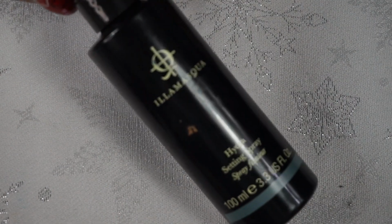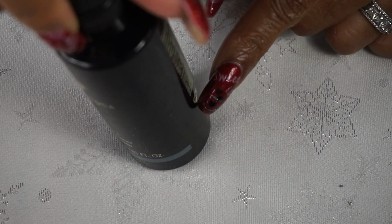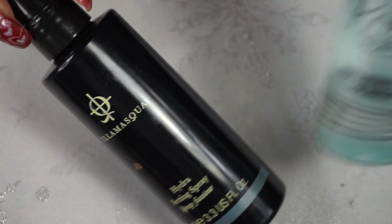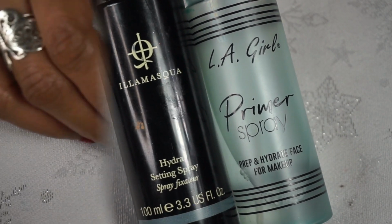And then the Illamasqua one, I don't know where it is because you can't see through the bottle, but I think it's about down to here. It was a nice spray. I got this in a BoxyCharm, I think, drop box, but those were my primer spray and setting sprays.